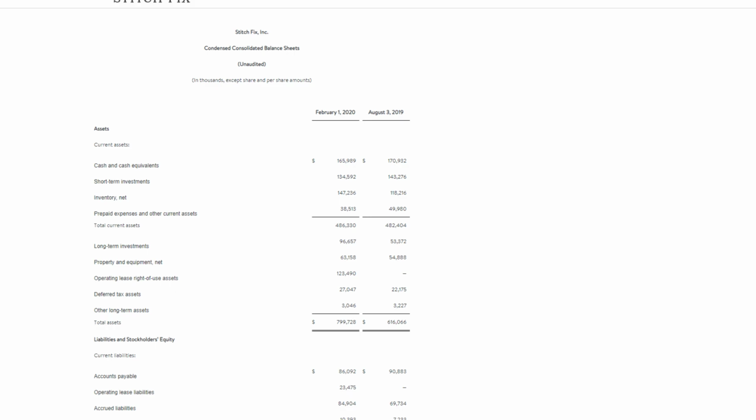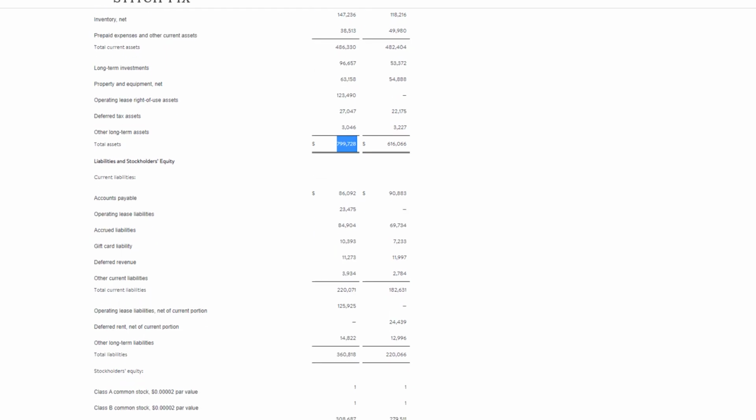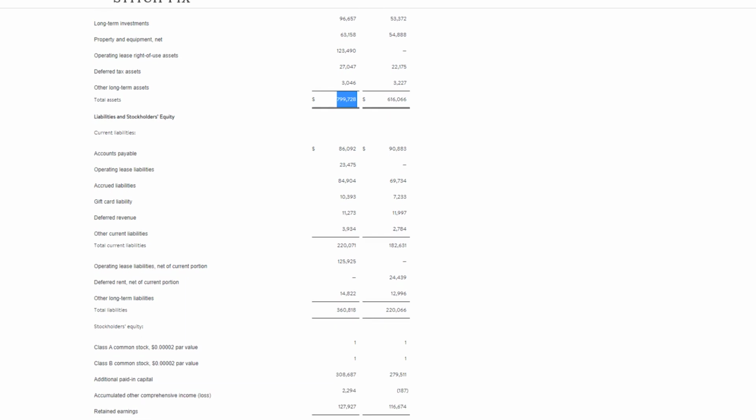So from current assets, from cash and cash equivalents, obviously a good number there. 165 million going on there for cash and cash equivalents. Not down too far from August of 2019. Pretty similar. You see a lot more in terms of inventory. Stocking up on that extra inventory obviously makes sense. So from a total current assets perspective, they've got $486 million in total current assets. Total assets of $799 million, but we care about total current. I think it'll be worth looking at both.